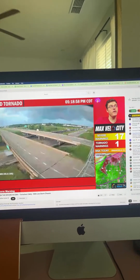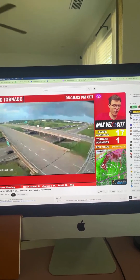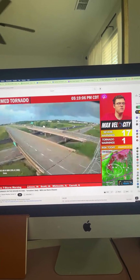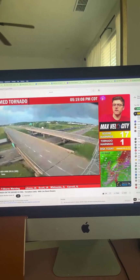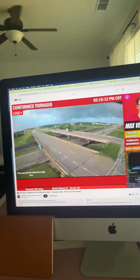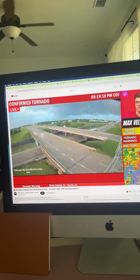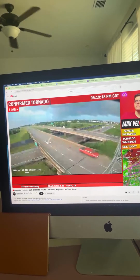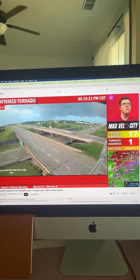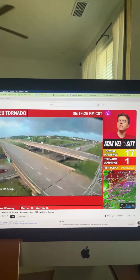This is going to be a tornado that is fully wrapped in rain. It would be right in the middle of your screen. I'm pretty certain if we have a tornado still, it's fully rain wrapped. There's no way to see this thing. So basically they're saying it's probably right here, wrapped in rain.